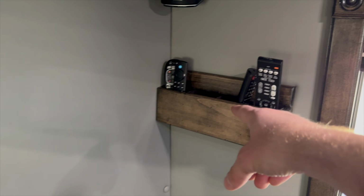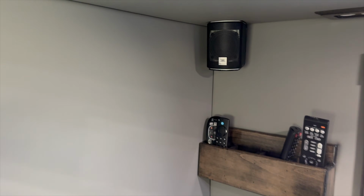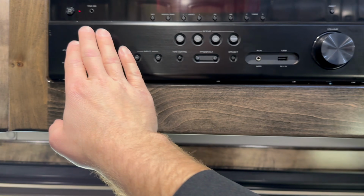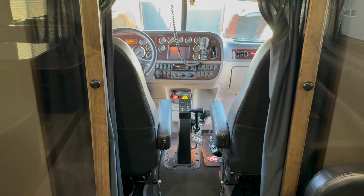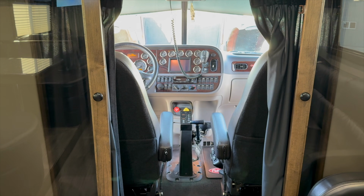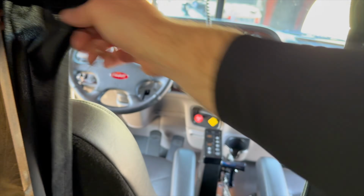Cool little thing they do at S&S to mount all the TV remotes. So there's little pockets there. You can see it's JBL speakers with the Yamaha receiver. This is kind of cool. Sliding doors that block off sound. So if you're the driver of this truck, you will appreciate those. While everybody's back here having a party, you can block out the light and the sound. So it's got black curtains that go here, and then sliding doors there.